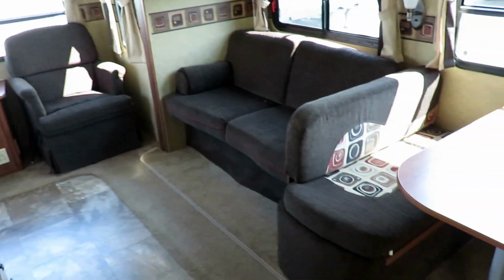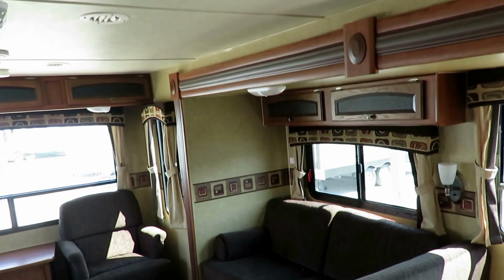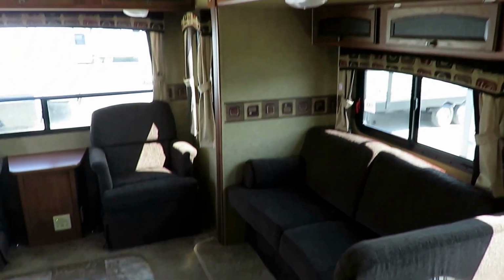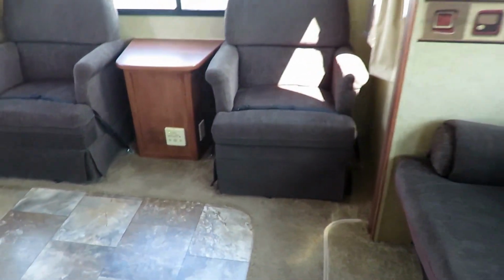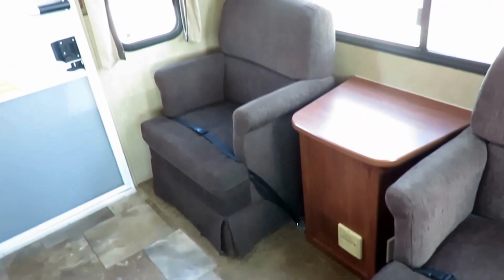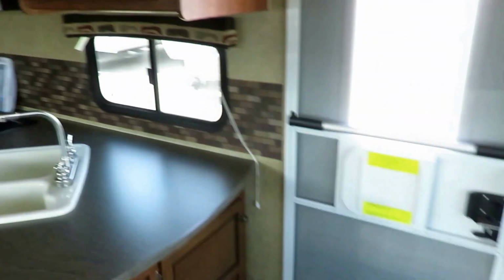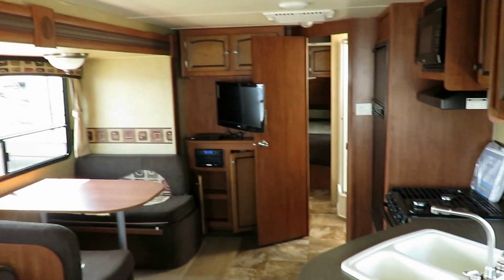Wow, this is sharp. I'll be surprised if this is here for 2 weeks. If it's here for 2 weeks, we've failed, because this is gorgeous. You could not ask for it. I mean, look how they even took the time, the care. I didn't strap these chairs down to make it look pretty. That's how they transported this. They did everything right. Every single thing you're supposed to do with an RV, they did, and they did it well. Give us a call.